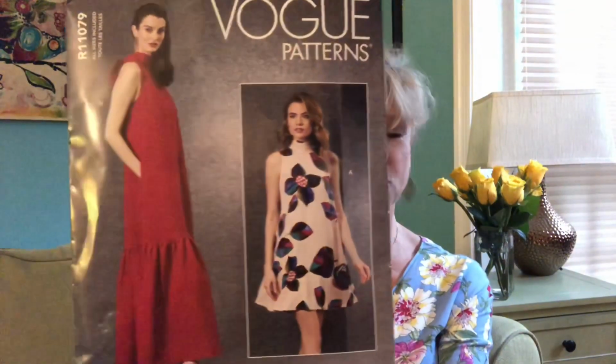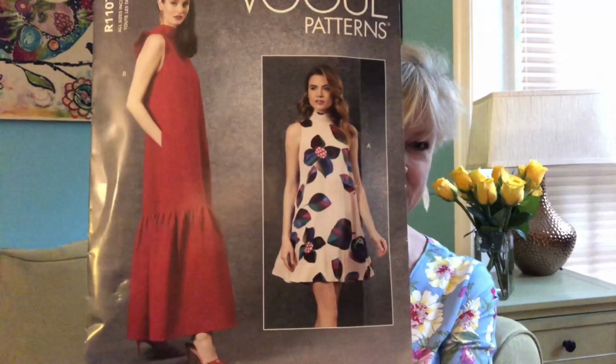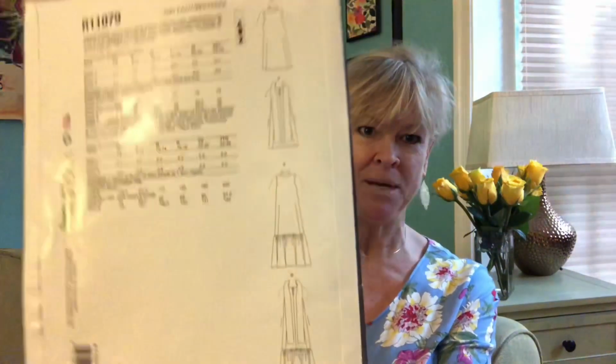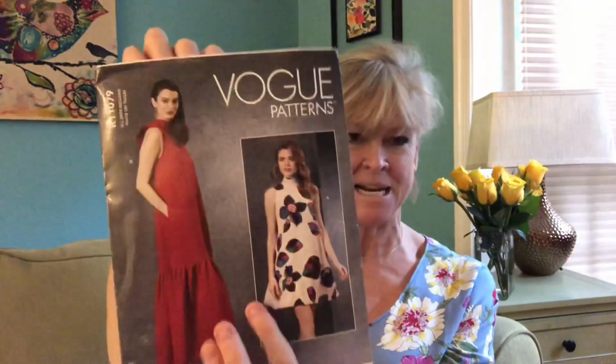11079, which is not its true number. Let's see what it really is. 1802. Vogue releases tend to be very polarizing. People love them or hate them. And I'm kind of in the middle with this one, but I think I love it. And it's got a great big bow on the back. I've actually made a dress similar to this, and I added my own big bow on the back.